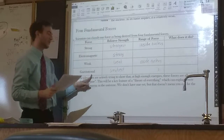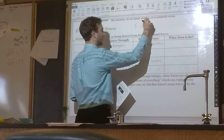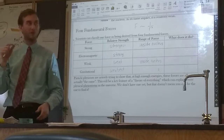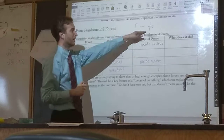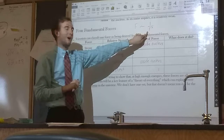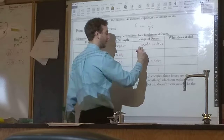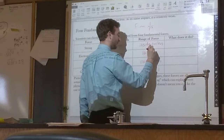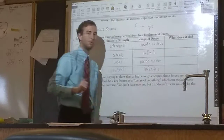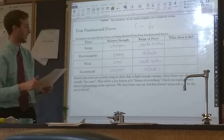They don't work outside of it. The electromagnetic and the gravitational force are a little bit different. Both of those forces are proportional to 1 over r squared. There's a 1 over r squared in the bottom of each of those equations, which is really strange. You can make the distance as big as you want. That force will never actually get to 0. So the range of these forces is actually infinite. Gravity still works if you are really, really far away. It's just very small. Same thing for the electrostatic force.